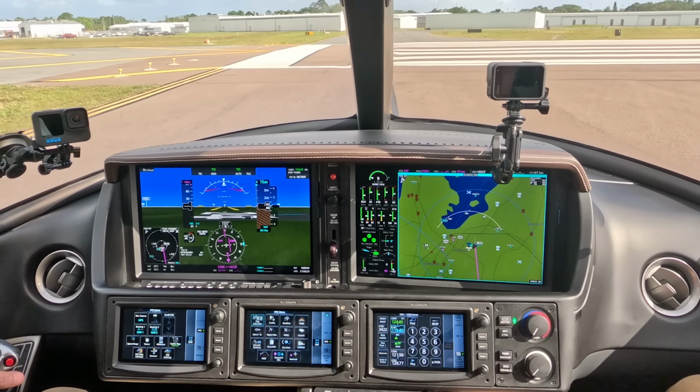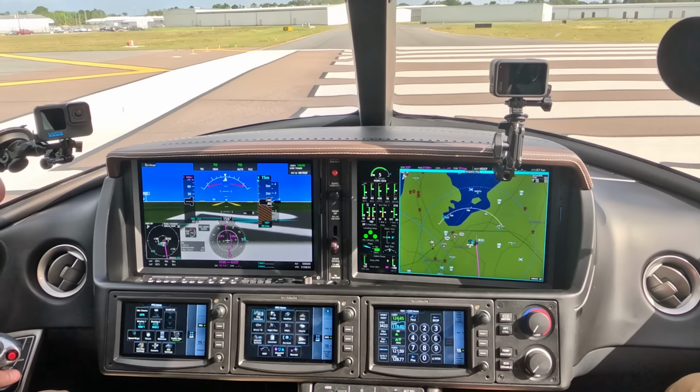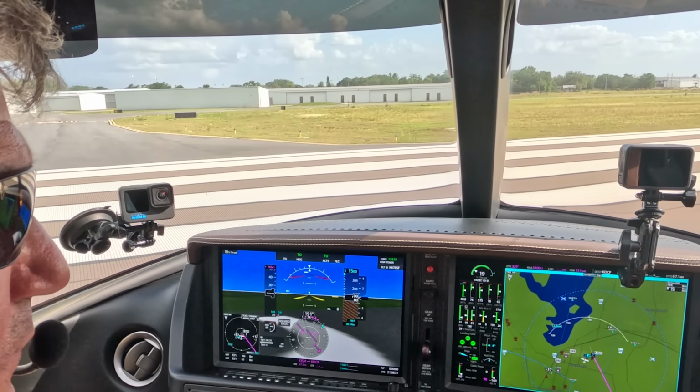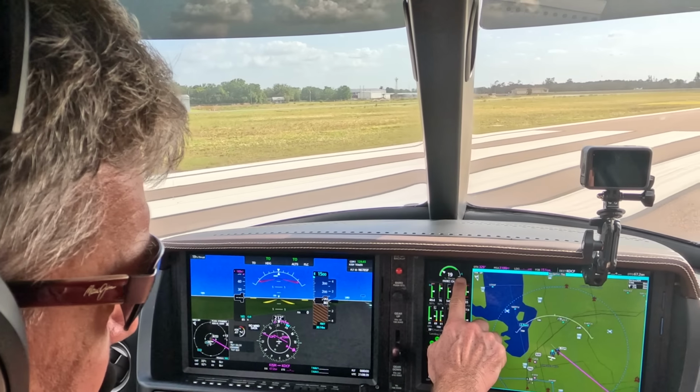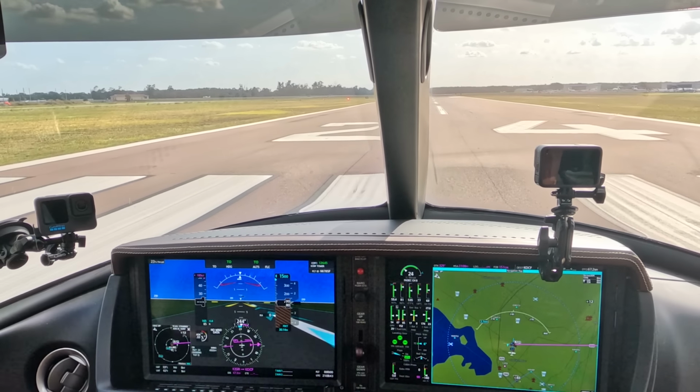So as we start applying power, we're going to be looking for, obviously, the pitot-static system working properly. We're going to be making sure that we don't have any CAS messages and that the engine is producing full power, indicated by the blue T. Okay. Have to love FADEC controlled engines.